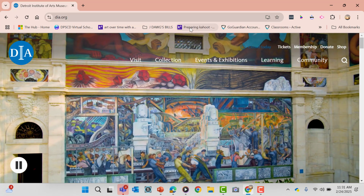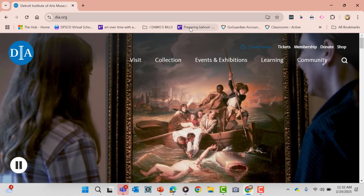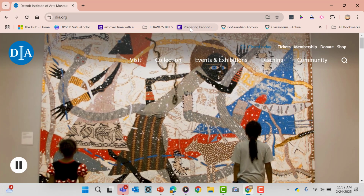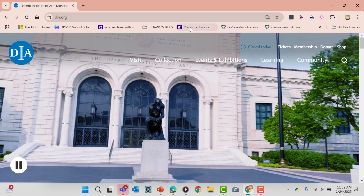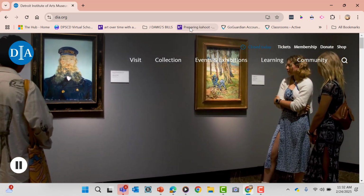This is Diego Rivera again. And remember, he was here with Frida Kahlo. And so we're taking a look, going through a museum. This is the art of Charles McGee. Ms. Kay has that artwork right here in the building at Northern. The Thinker is sitting outside the DIA.